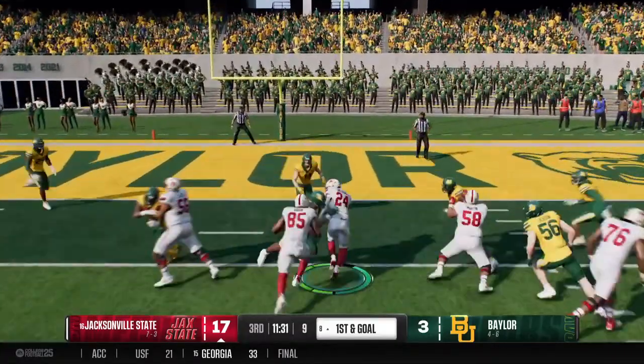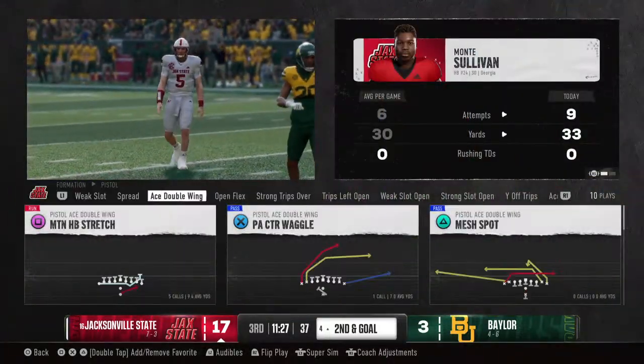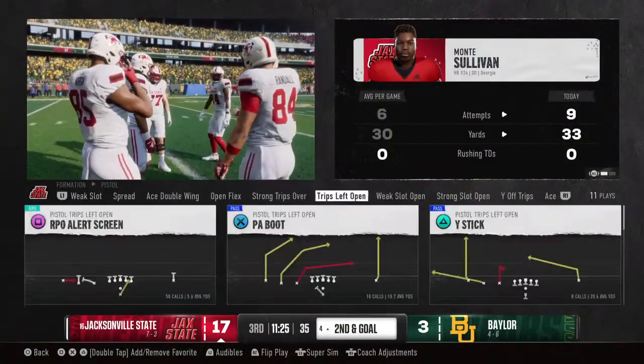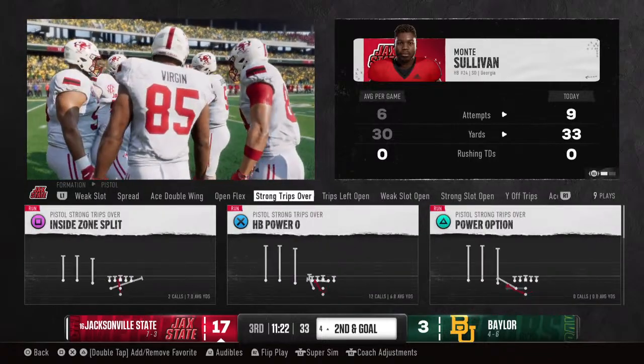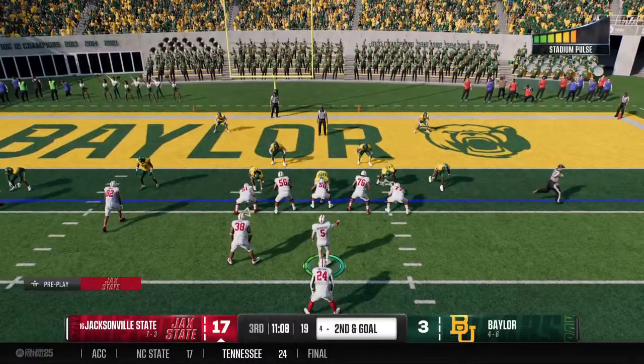Leaves it with the running back. Relentless, tough running, gets it down to the 4. Gain of 4. It's now second and goal. Second and goal for this offense.